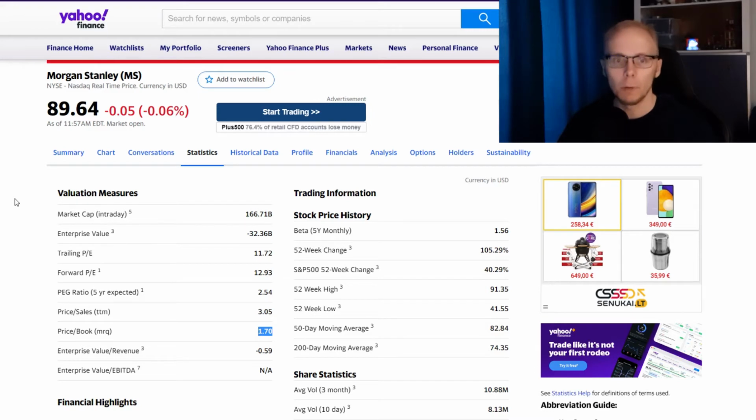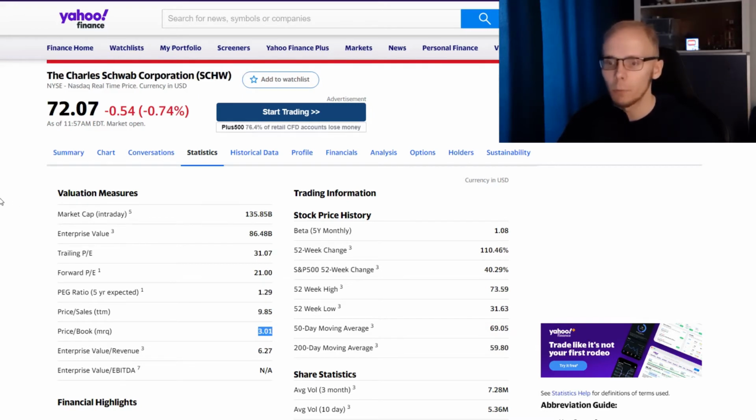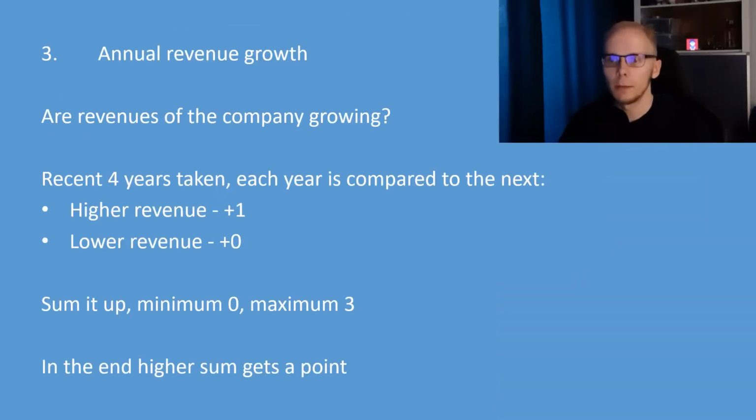Morgan Stanley has a price to book ratio at 1.7. Price to book for Charles Schwab is at 3.01. And Goldman Sachs has a price to book at 1.48. Price to book ratios are in the table, and with the lowest value, Goldman Sachs gets the first point. Third factor is the annual revenue growth.